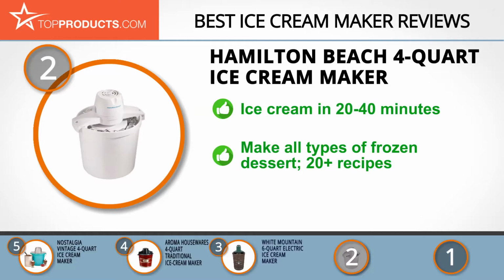The 4-quart ice cream maker is perfect for any time your sweet tooth calls out. In just 20 to 40 minutes, your favorite frozen treat will be ready. With this fully automatic machine, you can make gelato, custard, sorbet, frozen yogurt, sherbet, and of course, ice cream. Stuck for recipes? This machine comes with over 20 of them. Hamilton Beach really makes a great product, which is why this one has so few cons. However, several users did complain about the maker's noise level.